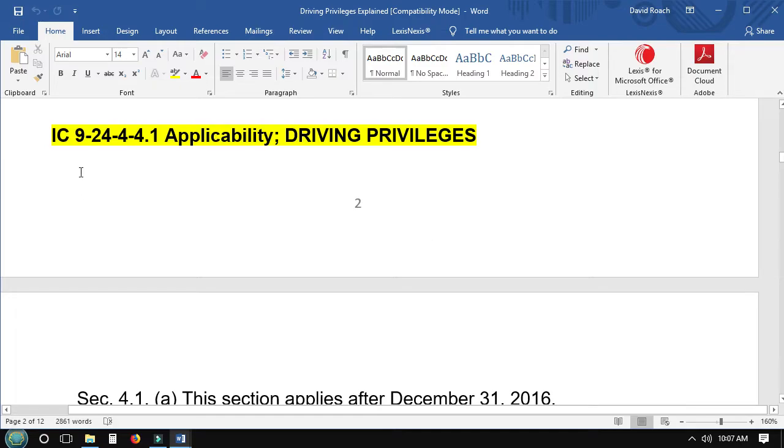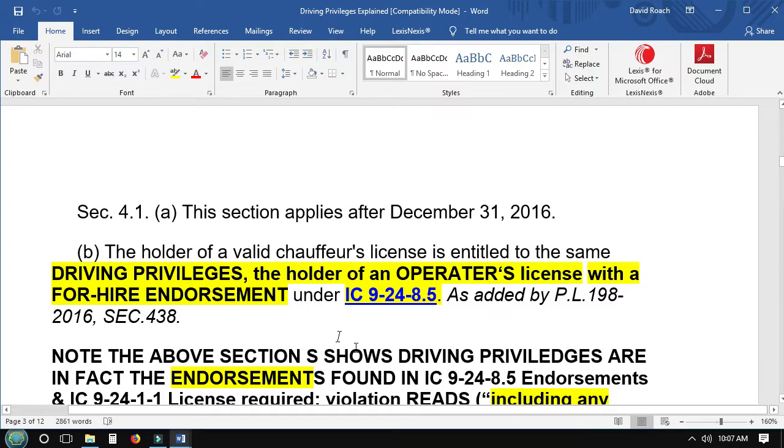So we go down here to IC 9-24-4.1, sorry, 9-24-4-1. It says applicability, driving privileges. This section applies after December 31st of 2016. The holder of a valid chauffeur's license is entitled to the same driving privileges as the holder of an operator's license with a for-hire endorsement under 9-24-8-5.